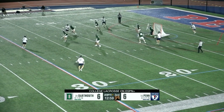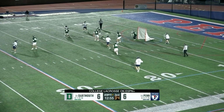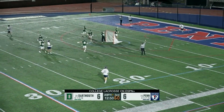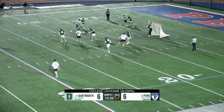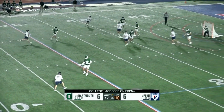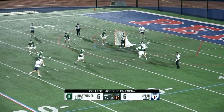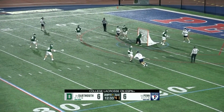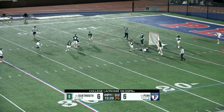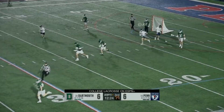Skane trying to roll away from pressure into a double team. Rubin maybe should have kept that one moving. A shot from Skane, saved again by Morrell. Both these teams love the pick game. They love picking for a short stick against the pole. Hoffman to the outside. Dishes. Just missed again. Now crease violation called.